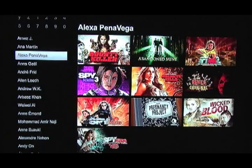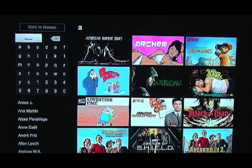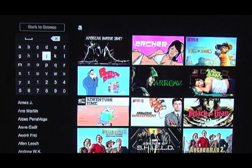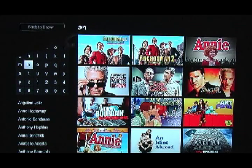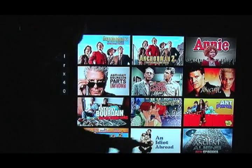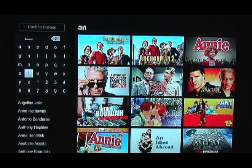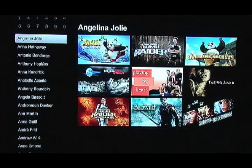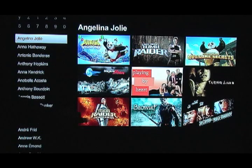So if we go back over here, we want to literally type in a movie. Let's just do ants. I don't know. A-N-T. Moving over here, A, hit OK. A-N. The first two letters A-N. You have all these movies. Anchorman 2, Annie, Ant Farm, Anastasia, Anthony Bourdain. All these movies that start with the A-N. Let's click on Angelina Jolie. And when you do, all these movies that are on Netflix right now show up that you can stream immediately.